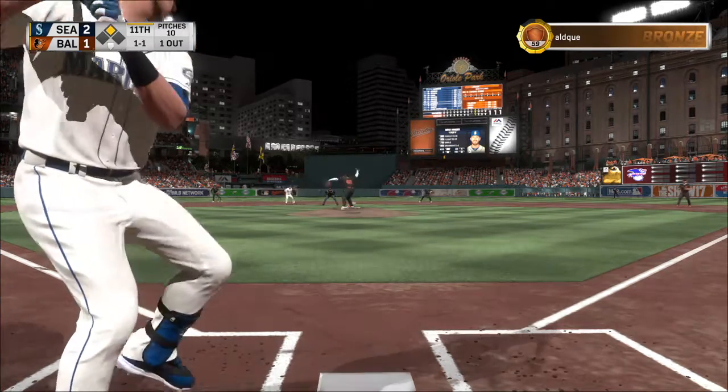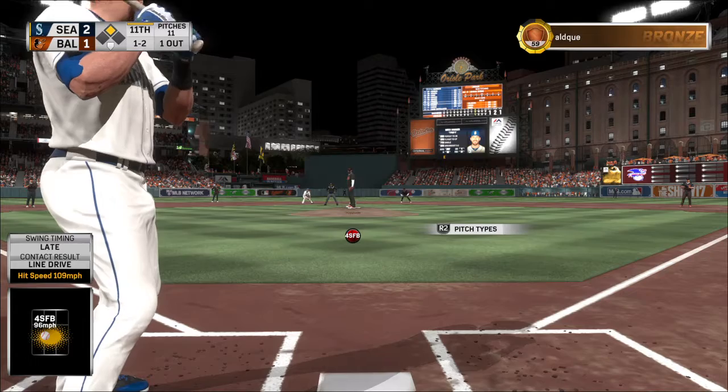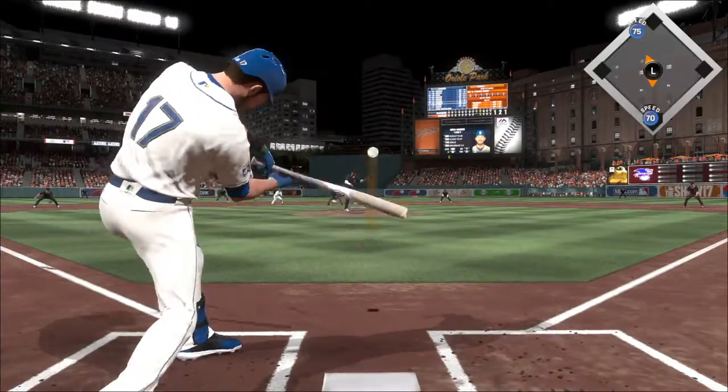Ready with the 1-1 pitch. Swing and a liner, but foul. Oh, man, I think he thought he was going to get another breaking ball right there. He's a little bit late on that fastball. That's a nice pitch, though, following that breaking pitch to keep him off balance with the heater.